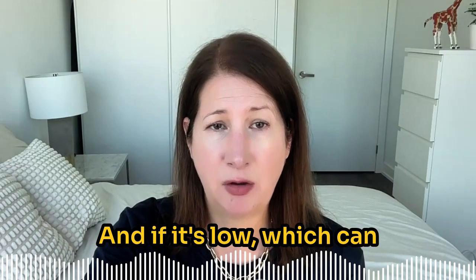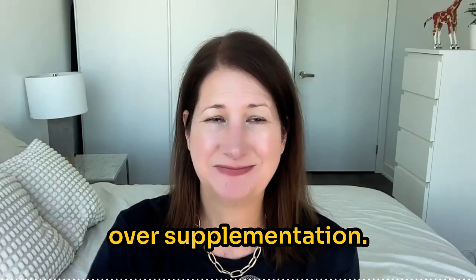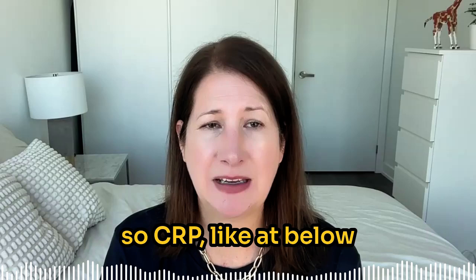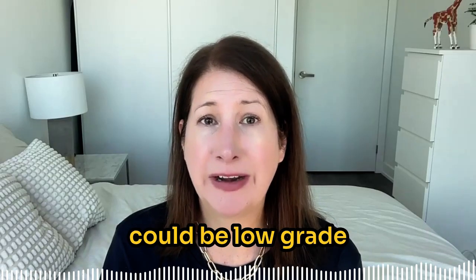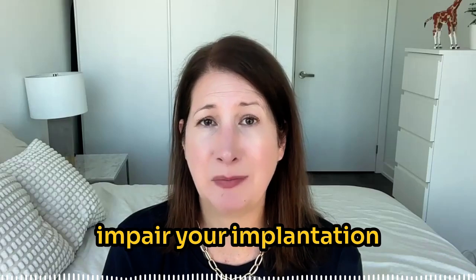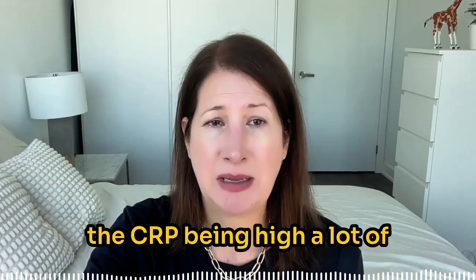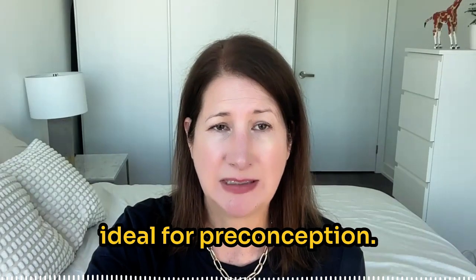And if it's low, which can be rare, it could signal over-supplementation. The high sensitivity C-reactive protein, so CRP, we like it below 0.5. If it's high, there could be low-grade inflammation, which can impair your implantation and your egg quality. We do see this a lot with the CRP being high, a lot of times in guys as well. You want it low, which is ideal for preconception.